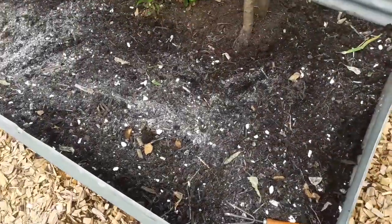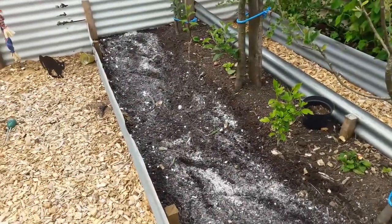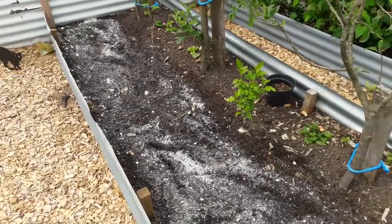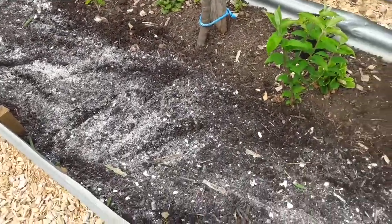And there we go, guys, just like that. Simply spread it out, rake it out over the surface, and of course when it rains or we water it in, it'll all just wash down into there, and it'll help to correct the pH on this bed.